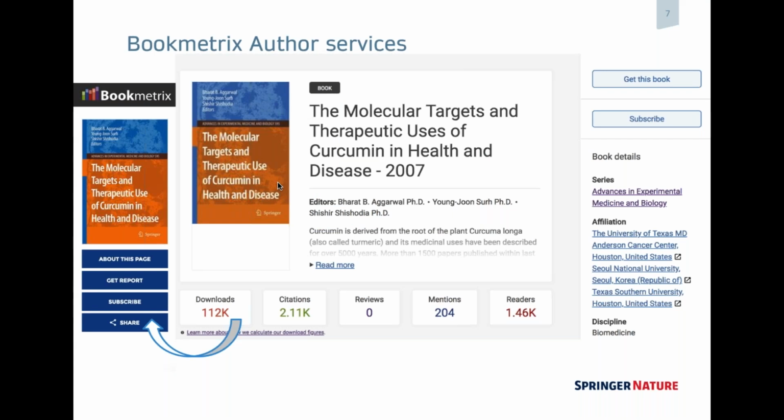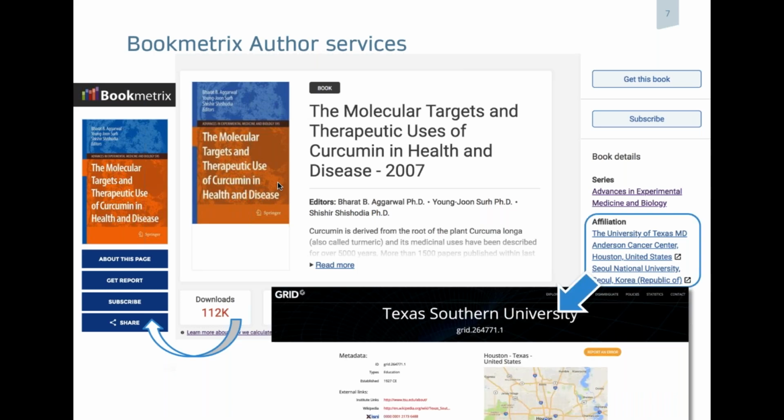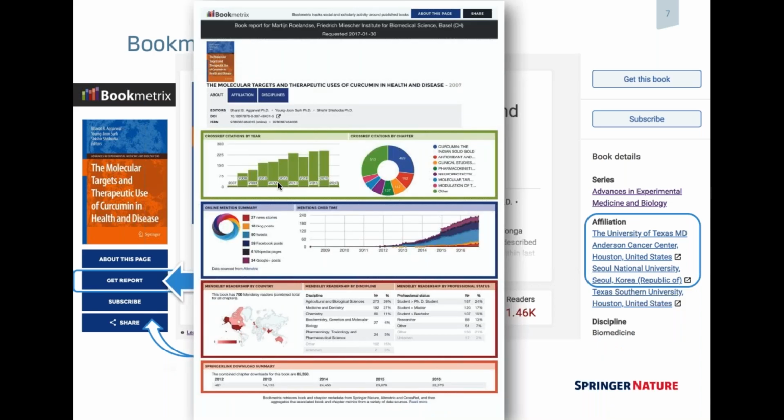Now, we've also added a couple of services, in particular for the authors, that help us to give them a better understanding of their books, but also help them to advocate to their university that their book really made an impact. So the first one is that we added an institutional identifier to all of our books. So we use Grid, a Digital Science product. It's one of the identifiers similar to Ringgold, and I'm sure there are many others. But it helps us, as you can see later on, also to bring our data nicely together.